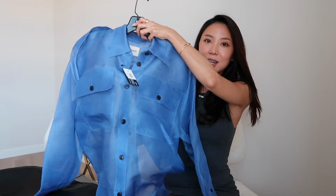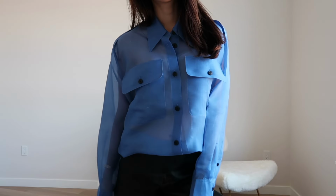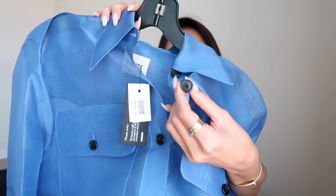And as you can see, it's kind of see-through, but because of this pocket, it just covers your chest area perfectly and everywhere else is kind of sheer. So it's just so perfect. And all the buttons are very simple black buttons that just say KHAITE in a cursive. Oh my god, so pretty. I hope I can show you. I hope you can see that.